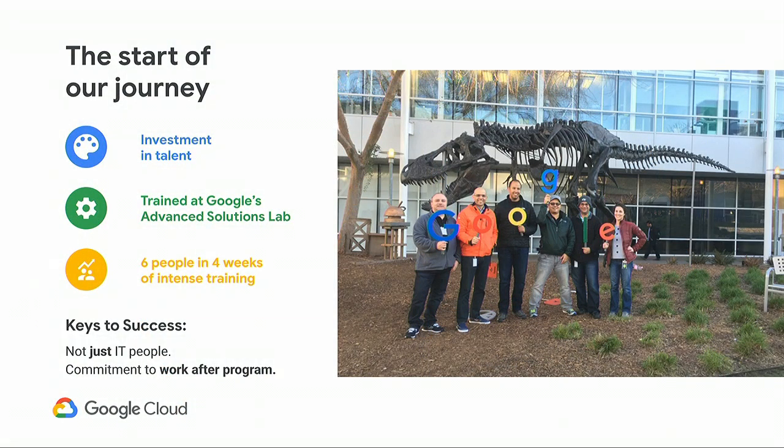To understand our journey towards AI, you need to understand where we started. We started with an investment in talent. We sent 2 classes of 6 people to Google's Advanced Solution Lab for intense training in supervised machine learning. This cohort became the foundation for our work in AI. Internally, we referred to this decision as a no-regrets decision, meaning that we were able to quickly move forward and make this investment with little or no hesitation on our part.